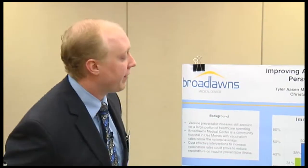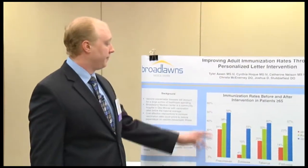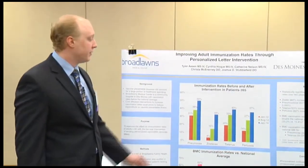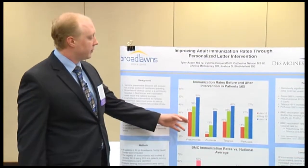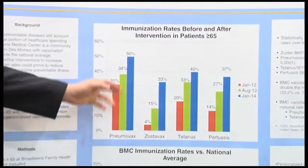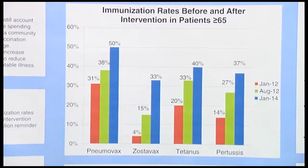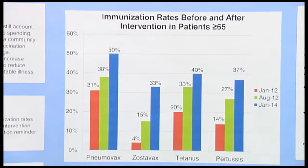And what we found, I'll show you this graph here, is initially Broadlawns vaccination rates in terms of Pneumovax were 31%, and you can see all the other percentiles. After we sent the first letter, we were able to increase our Pneumovax vaccination rates to 38%. After the second letter, again, another statistically significant increase to 50%, and kind of the same thing for each of the other vaccines.